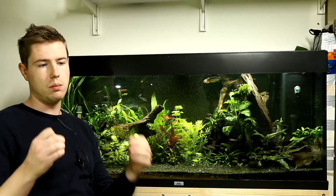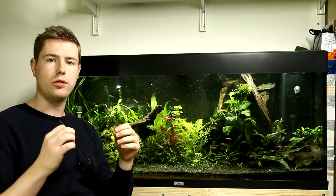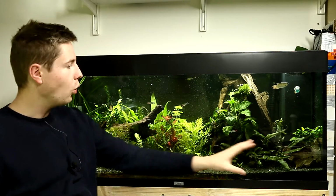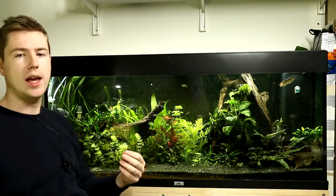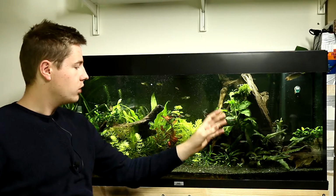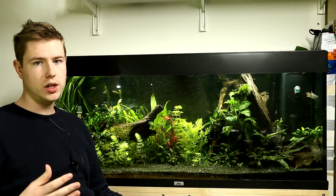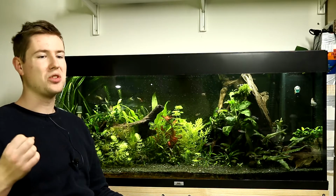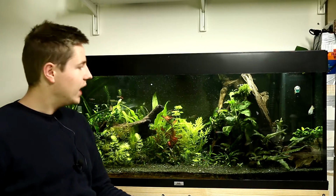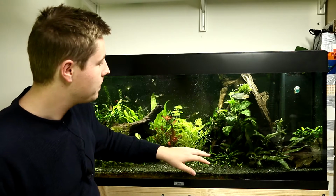But it's also about the circulation in your aquarium. Does the flow actually help, and do all the parts in your aquarium get access to fresh water? Is water circulating and reaching all the spots in your aquarium? If there are spaces where the circulation is not reaching, they are called dead spots.